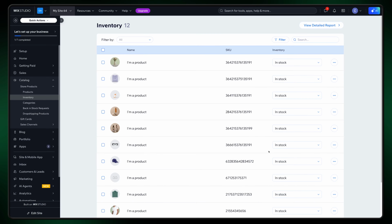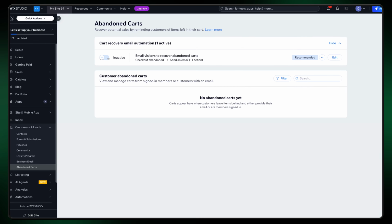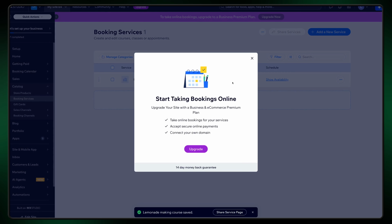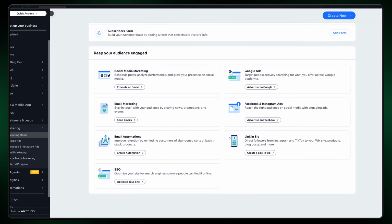On the business side, Wix comes packed with built-in e-commerce tools like inventory management, abandoned cart recovery, booking and appointment systems, contact forms, and a full suite of marketing apps. You also get built-in SEO tools and analytics.